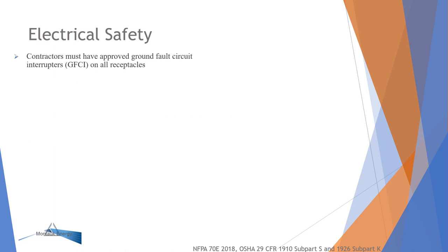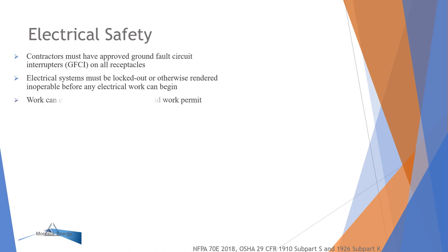Contractors must also have approved ground fault circuit interrupters, or GFCIs, on all receptacles. Electrical systems must be locked out or otherwise rendered inoperable before any electrical work can begin. Work can only be performed under a valid work permit.